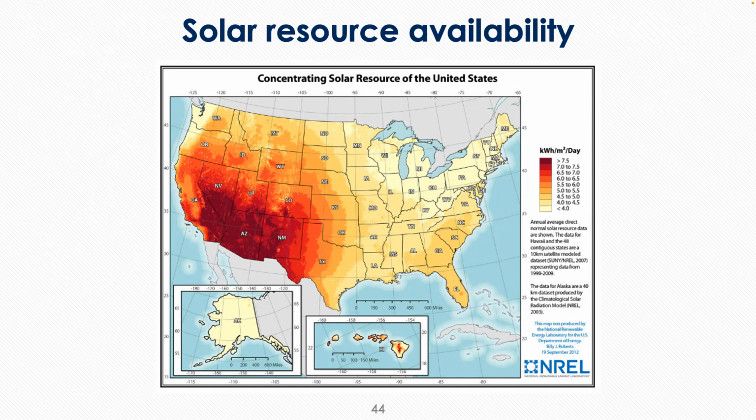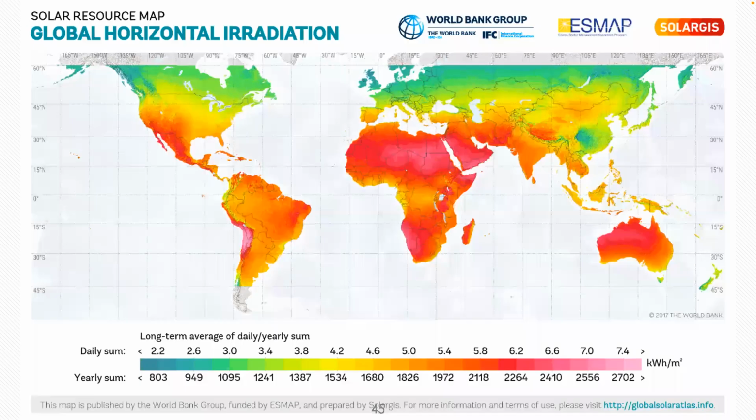Okay, solar resources in the US: the Southwest has the most, probably not surprising to most people. And then worldwide looks something like this, right? Obviously, you're going to have the most at the equator and the least at the poles.